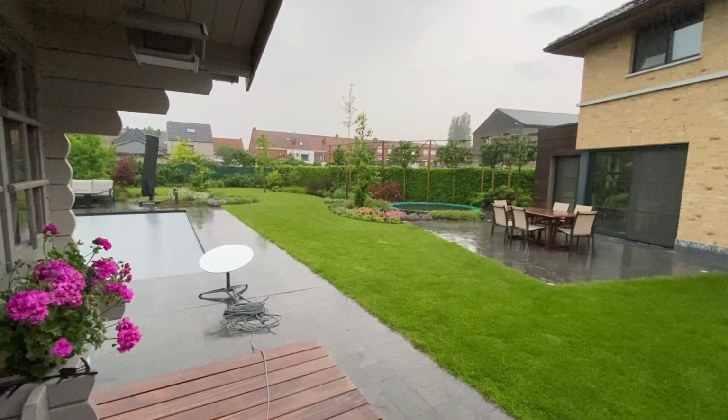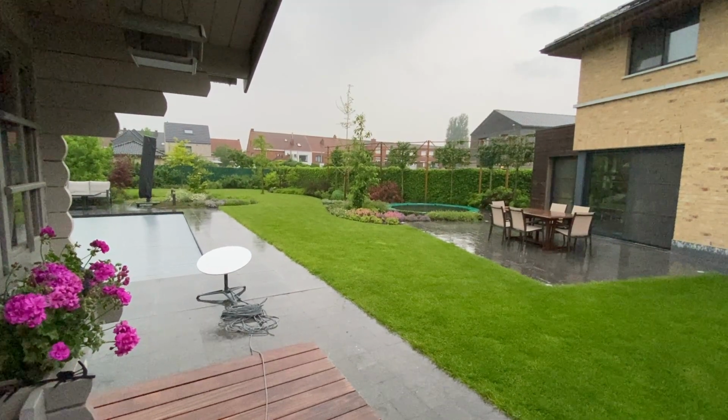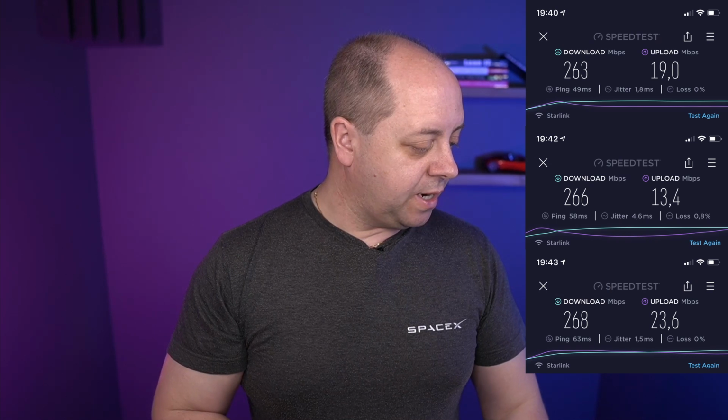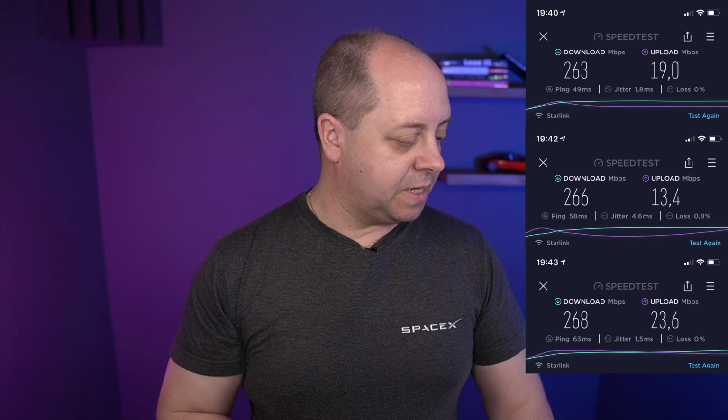Now, at first, I wanted to just have a baseline with the light rain that was going through. So remember that with the first test, I managed to get about 300 megabits per second. I went a little bit over that in some cases, a little bit under that in others. Now, looking at the first results, remember this was just raining and not raining heavily, but there was some thick cloud coverage then. I managed to get a 263, a 266, and a 268 megabits per second.